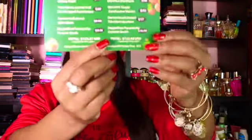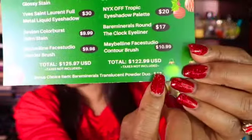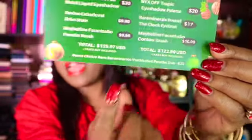But beggars can't be choosers. And I'm happy that at least with this subscription box, you do get to choose some stuff as opposed to other subscription boxes where you don't get a choice at all. You get what you get and that's it. I do like that they tell you the total value of your box at the bottom. So it says my box was $122.99 right here. And it says not including the tax.